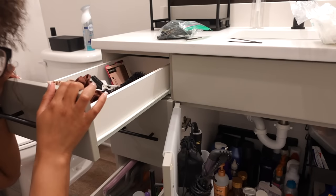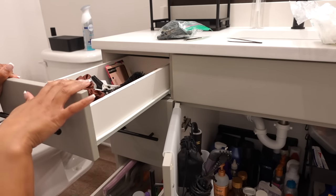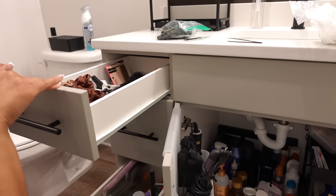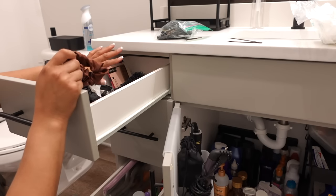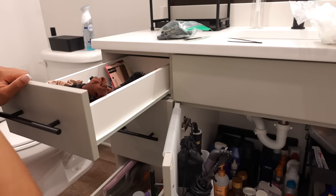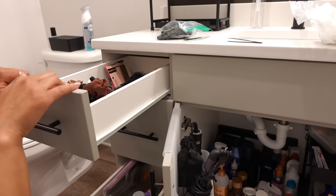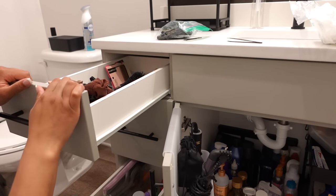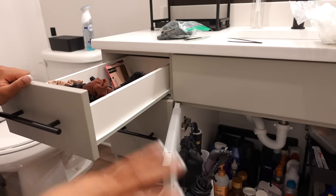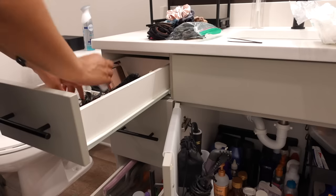So now that I'm looking at it, I think it may be beneficial to use at least some of those organizers in this drawer, just to help separate all of my scrunchies from all of my little hair clips and my tools, like my brushes and combs. I don't know if I will use all three of them in here, but I'm gonna go ahead and put them in here. And like I said, if I need any more for any other areas, I can always go back and get more. But yeah, I'm gonna go ahead and try it in here.